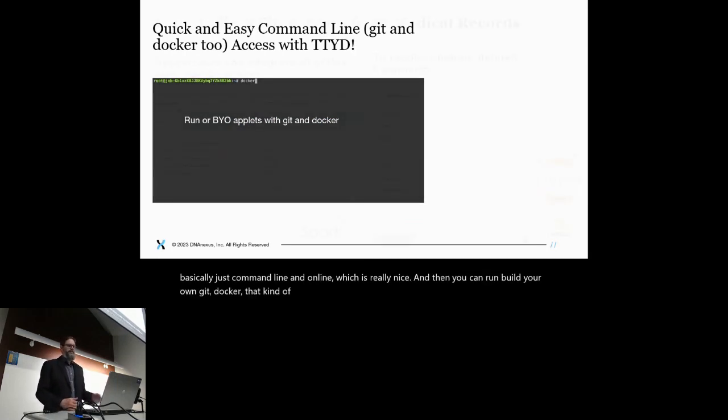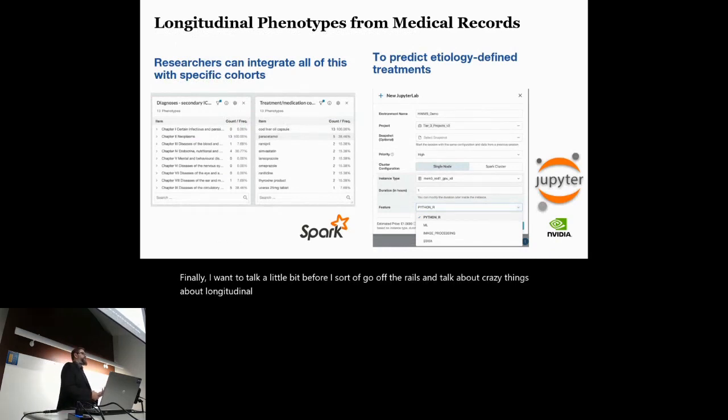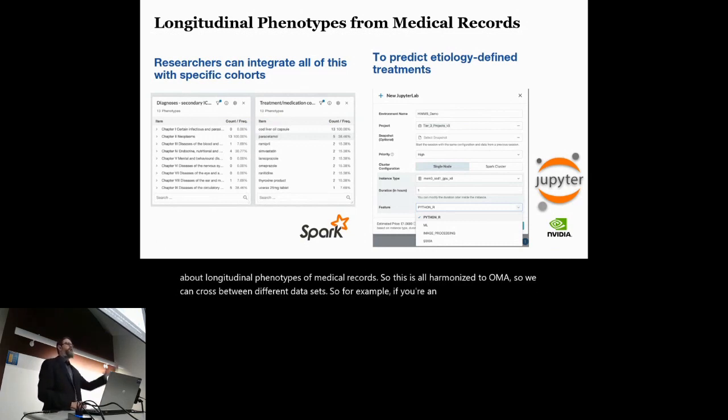Finally, I want to talk a little bit, before I go off the rails and talk about crazy things, about longitudinal phenotypes of medical records. So this is all harmonized to OMOP. So we can cross between different data sets. So for example, if you're an academic researcher, you can get access to UK Biobank, analyze on that, and then cross what you're doing to All of Us, right?